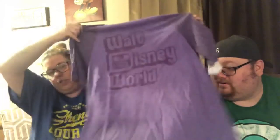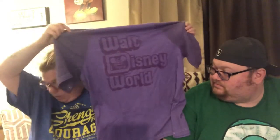This was $20. I got it for $10, so it was half off. I got this for my Graham. She loves the color purple. I hope it fits her. I don't know that it will. If it doesn't, she's SOL. But we ain't finna go return. It's just a purple Walt Disney World shirt.